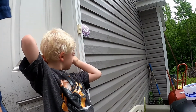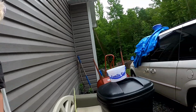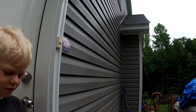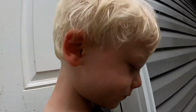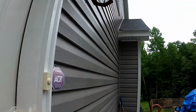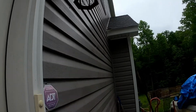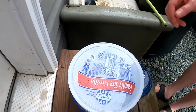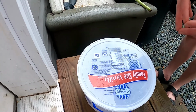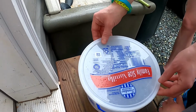Okay, we're outside with Silas. We have an ice cream bucket that we are going to put them in. Yep, there are five frogs. So we've got Parker, Special Frog Fred, Prince Skinny and Nightcrawler.